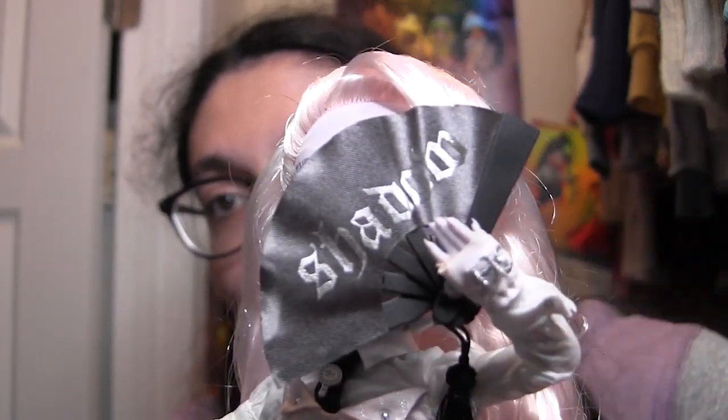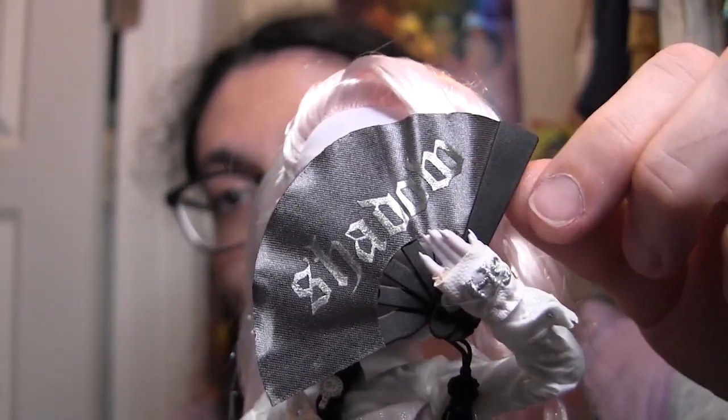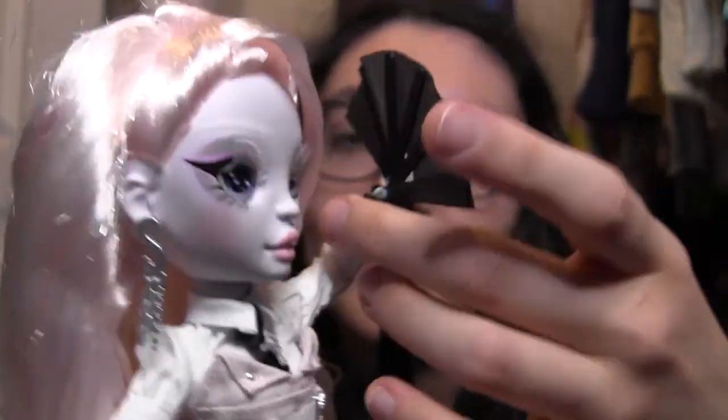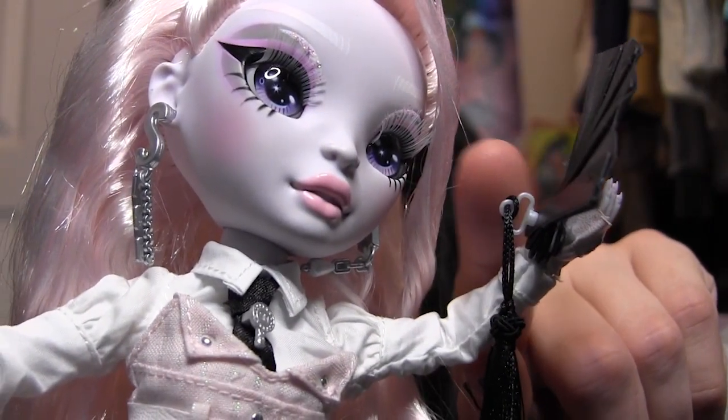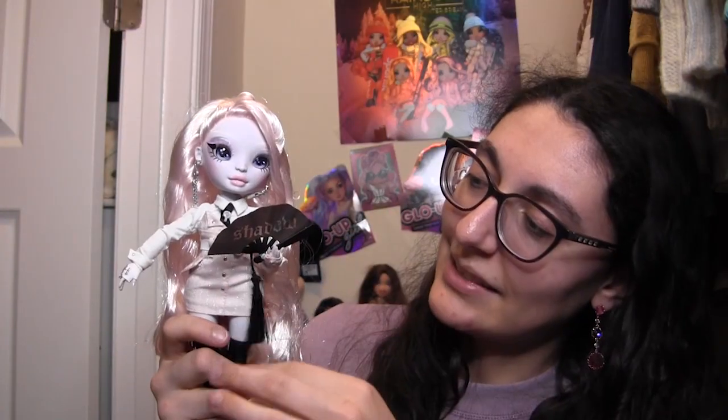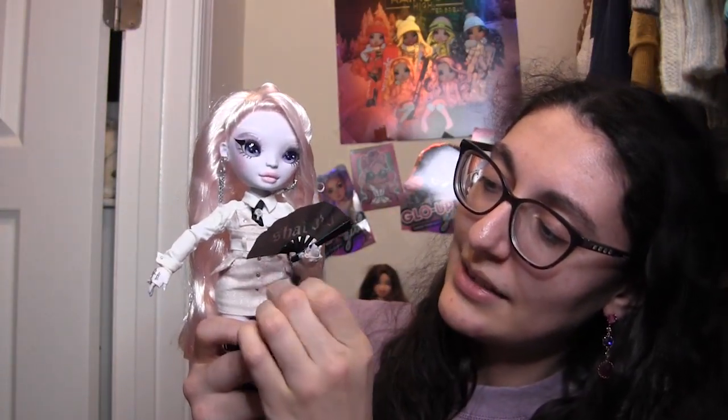And then we get to her fan, which is her main special accessory, and it looks pretty much like the fan that Lily has, only it's black and it says shadow. There's a black tassel hanging down from it, and it's rubber banded to her hand right now. I do see that there is this little piece right here that would let her hold it when it's not rubber banded there. So the tassel adds some extra movement. I just wish it wasn't pinned onto the dress.